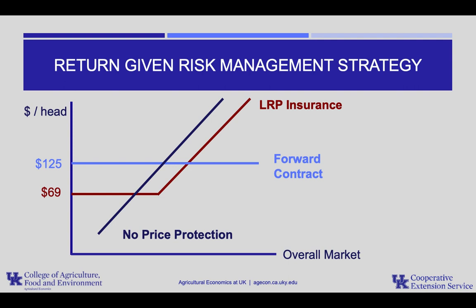So in our case, the assumption I made, we had to self-insure the first $4, right? Expected to be at 212, coverage at 208. I got to eat that first $4. Which is 32 bucks a head, right? And then I paid $3 a hundred, 24 bucks a head for insurance. That's the difference here.